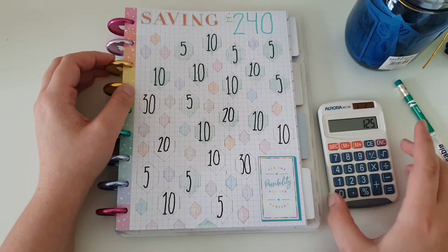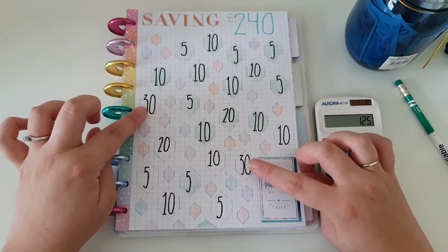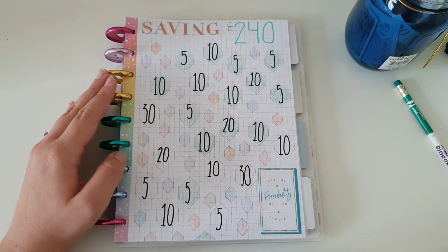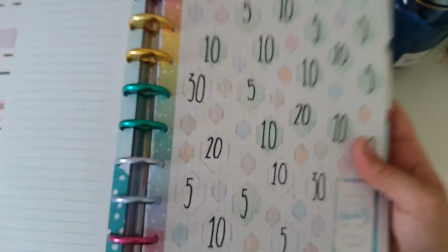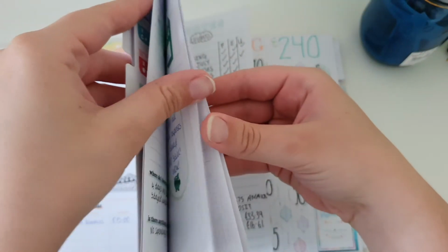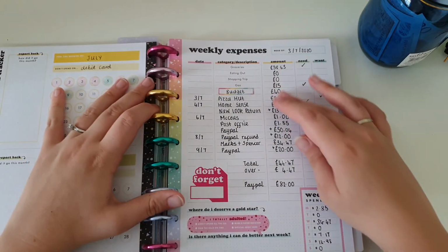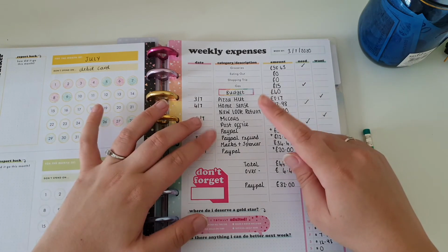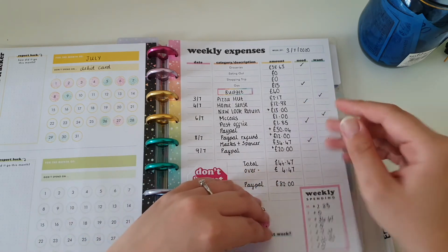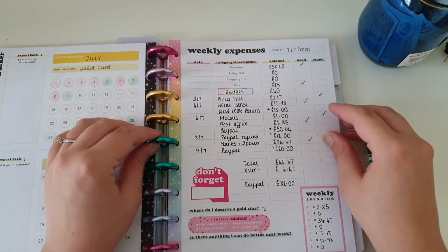It's not quite there yet. We've still got a little bit to go, and it's mainly these two I think that I really need to save as much as I can for. But for now I think that's working really well, and then hopefully in my budget this week I'll be a lot better than I was last week, and try not to spend a big amount of money. But like I say, that one really was a rare one. It won't happen often, this one. So we'll see how we get on.